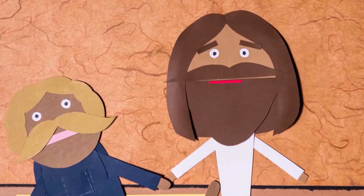It seemed as though everyone in the room held their breath as Jesus looked up to see the four friends peering down from the hole in the roof. Jesus could see the deep faith that had led them to bring their friend to him. Then Jesus looked down at Bo and smiled. Son, your sins are forgiven.